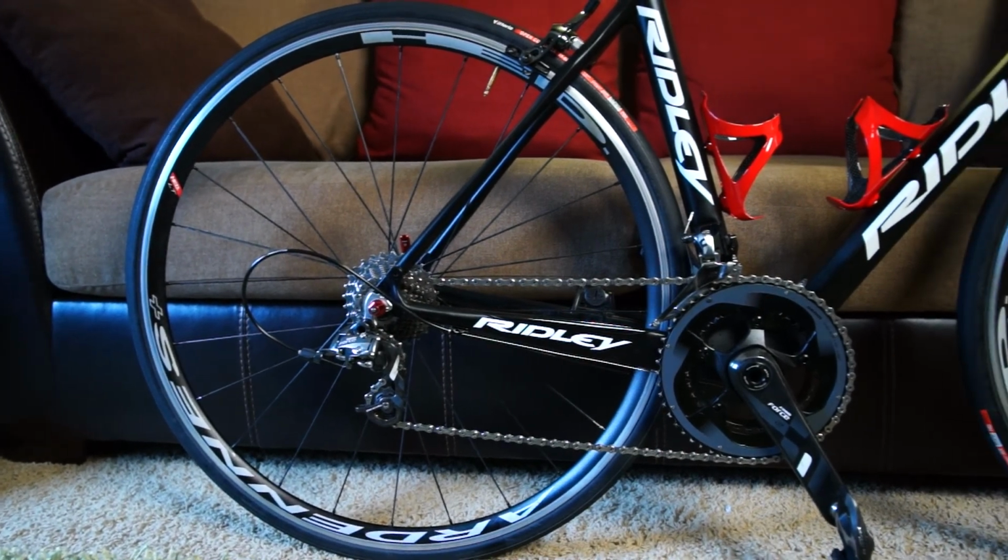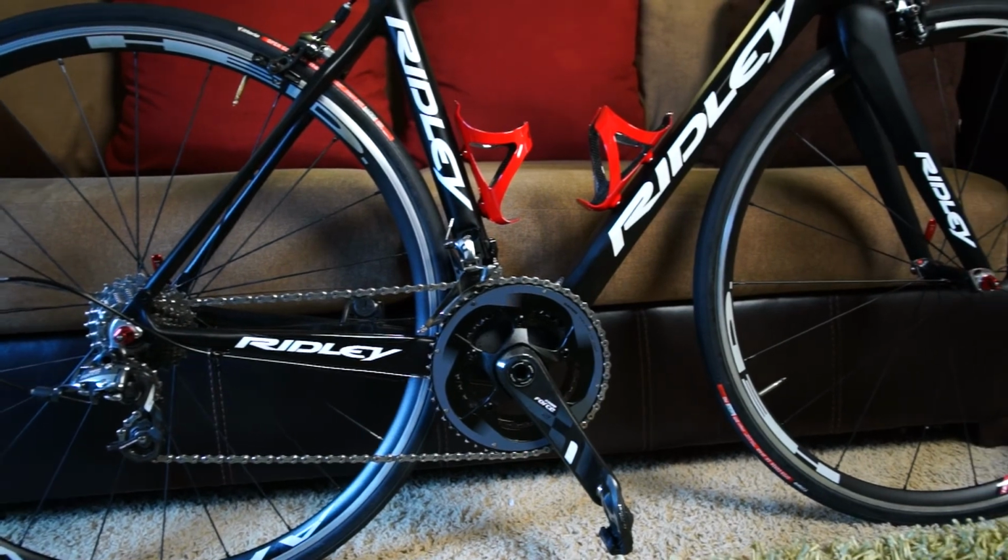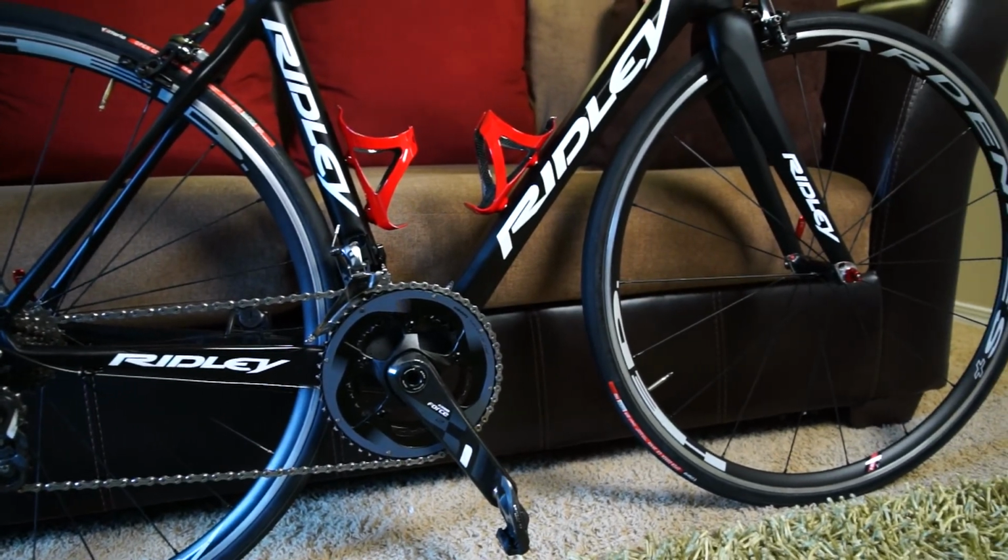Today we're going to be reviewing this. The 2015 Ridley Fenix with SRAM Force 22.